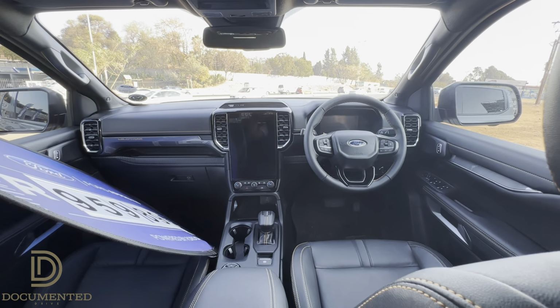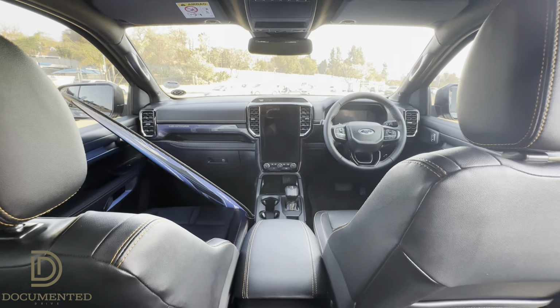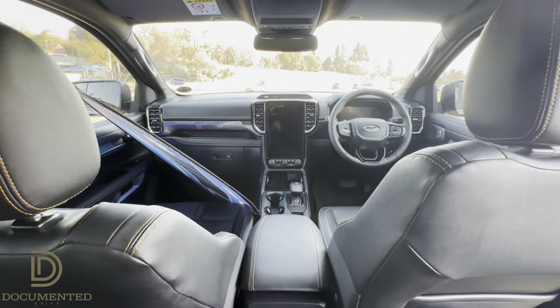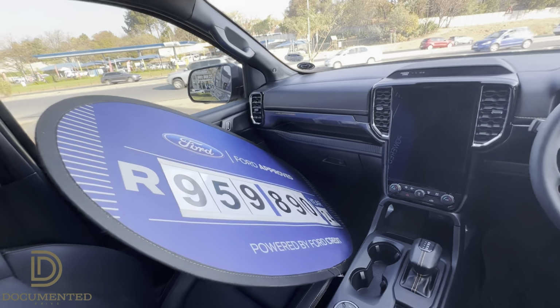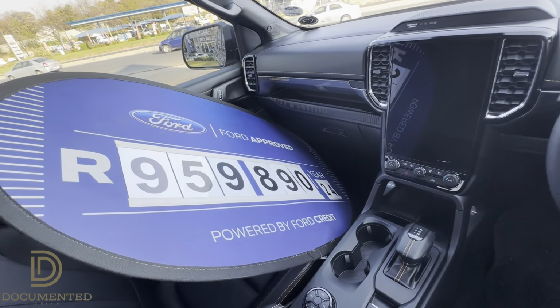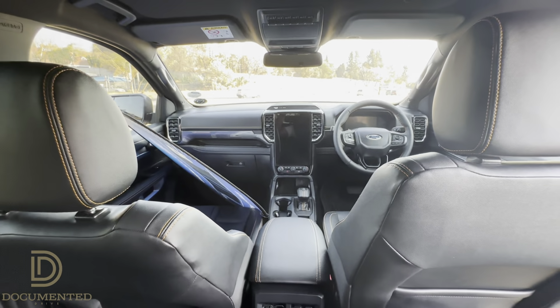And that is how the Ford Ranger looks from here. At this point, in case we're wondering, this is how much this particular Ford Ranger will set you back. $959,890.